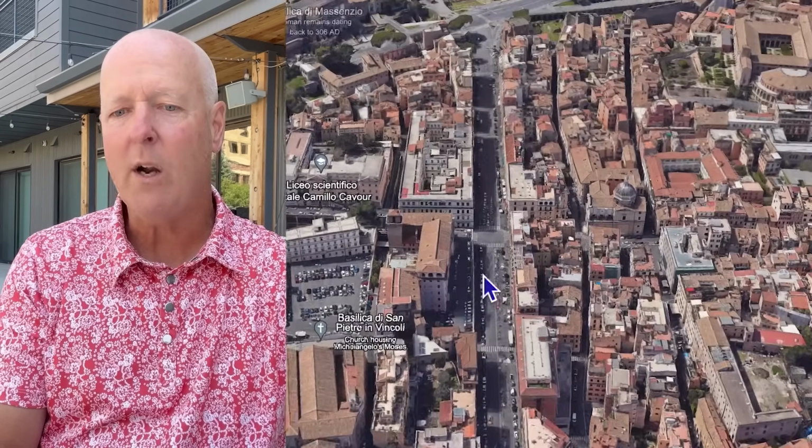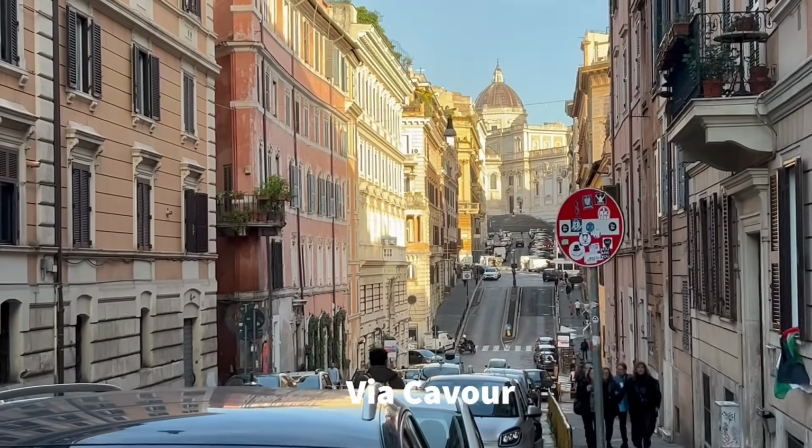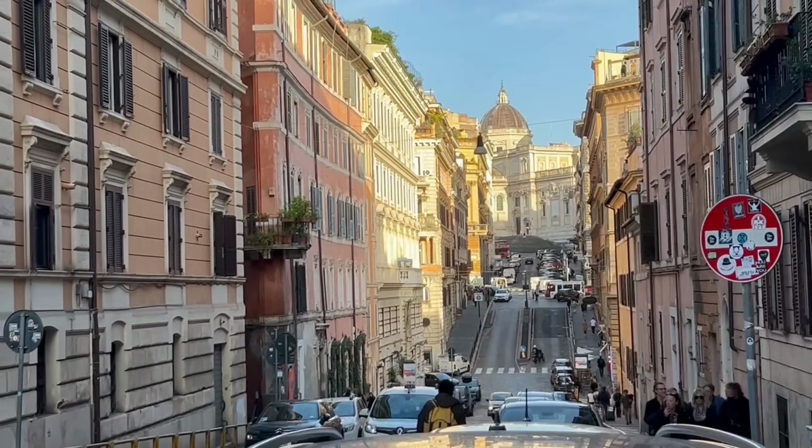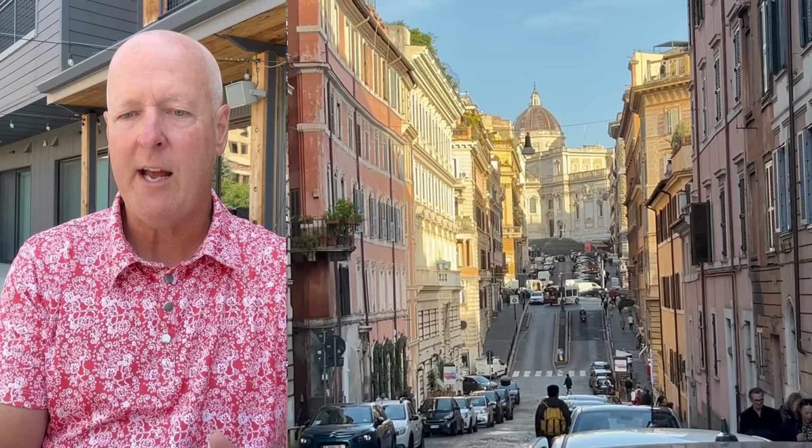And then we're going to make our way down and walk down this cool street here. It's a fun street to walk down. Lots of shops, bars, places to grab breakfast, coffee, all that stuff. So if you're doing this in the morning, you may want to grab a little snack on your way down.